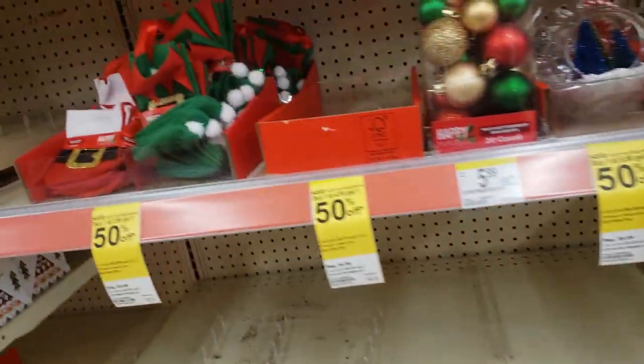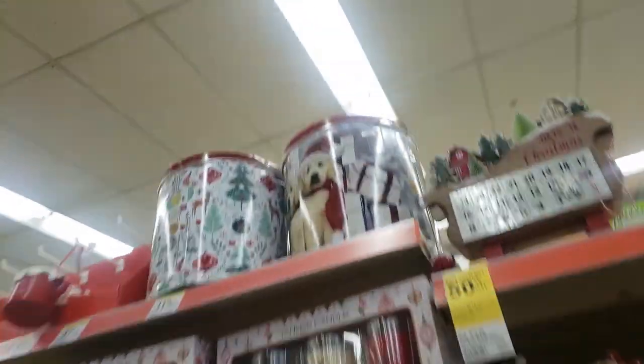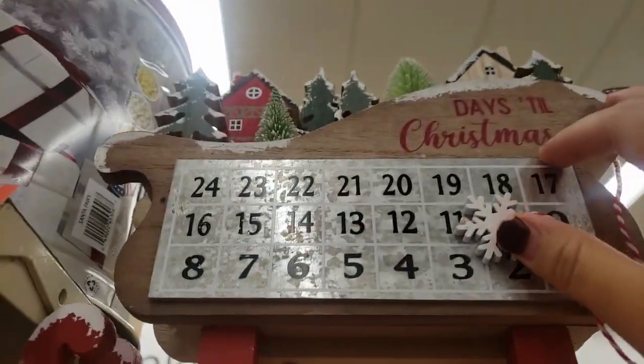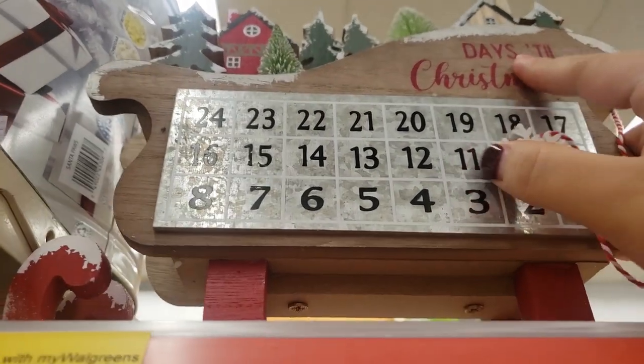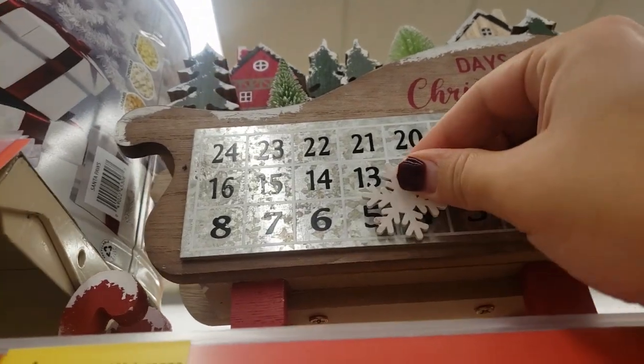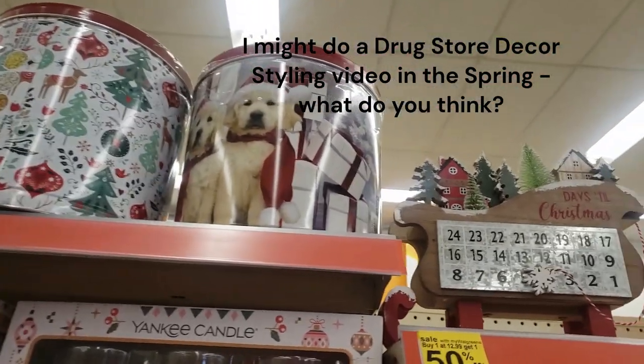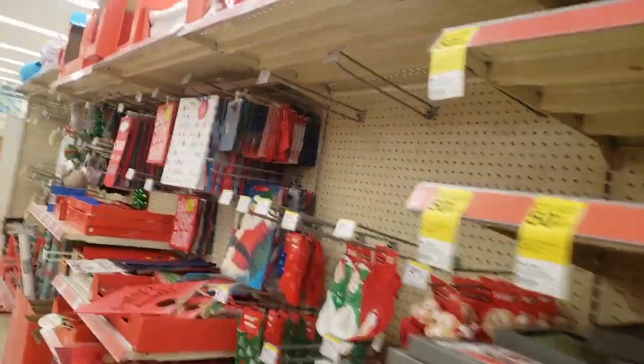Anyway, I always think that they have such cute stuff at Walgreens. Like, look at this little advent calendar or countdown calendar. The snowflake magnet. That's so cute. That's so smart. I feel like I can make that, but still. They always have good deals.